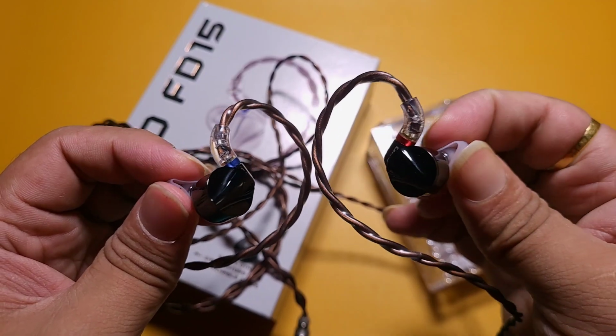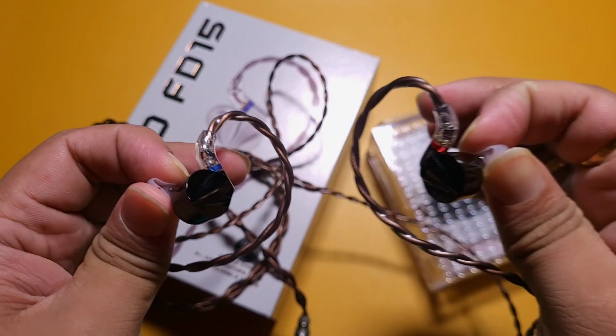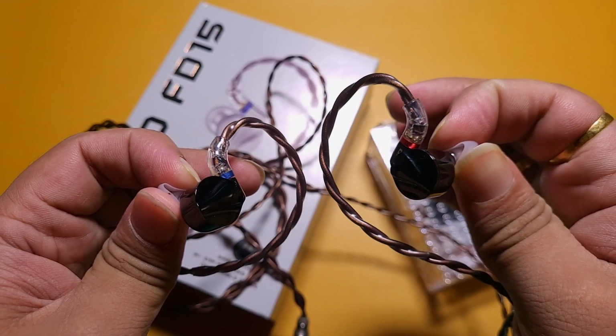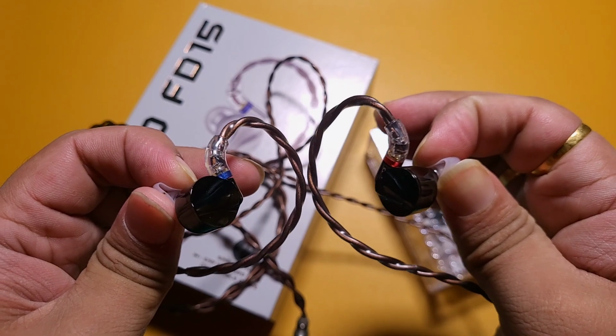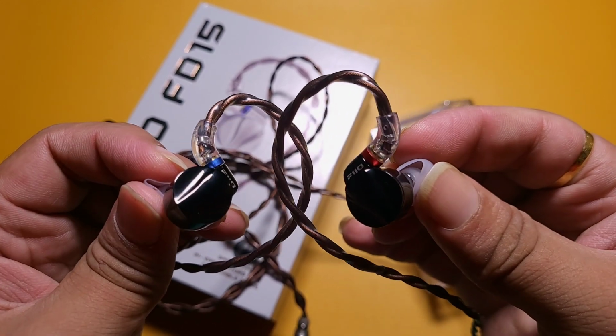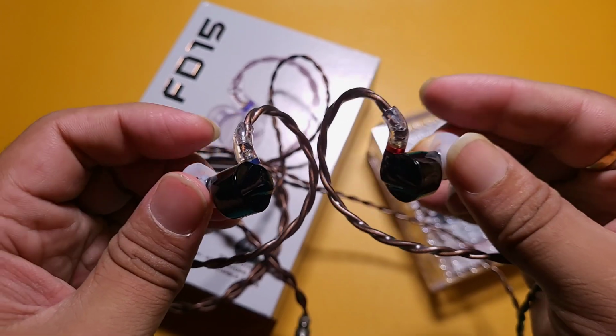It is a bit on the transparent, a bit more on the resolving, a bit more on the detailed side when compared to even some balanced sounding IEMs. This is very good when it comes to clarity and details.